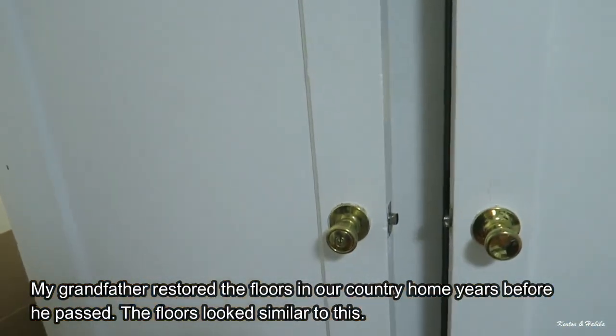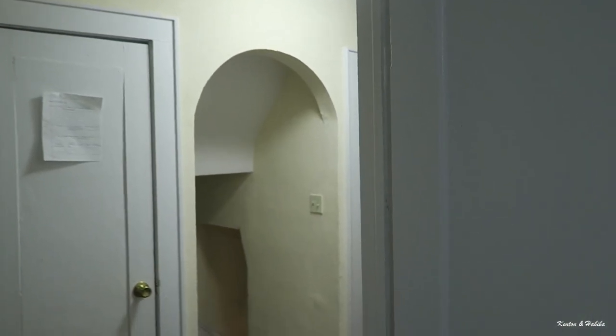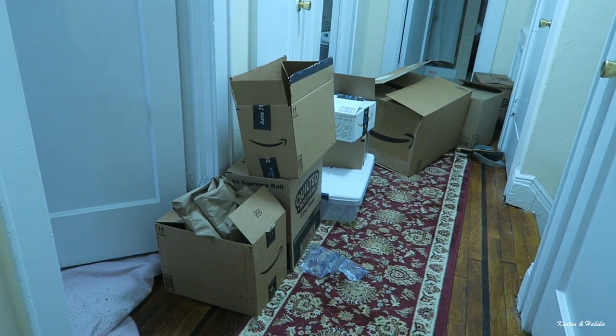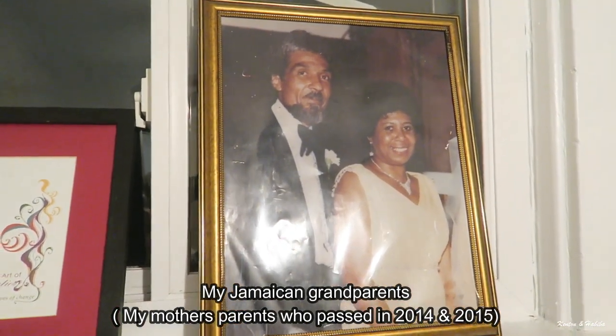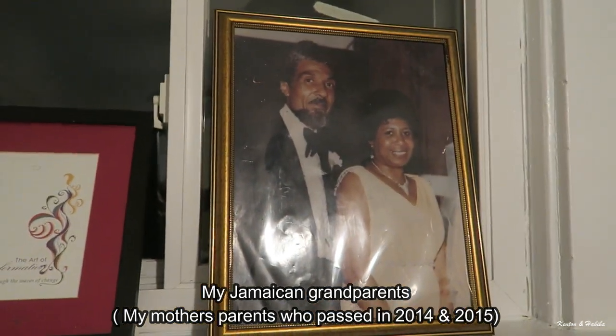There's all these closets and archways and just a lot of detail that you don't see in modern homes now. Here's an old picture of my grandparents. I just put this picture up there. I'd like to think they're watching us.